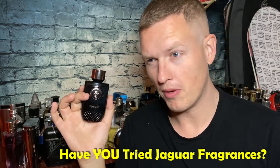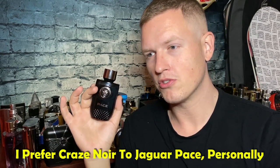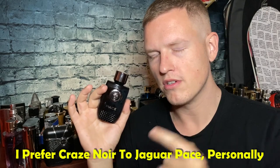This one didn't really blow my mind, and I probably wouldn't put this in my top cheap list just because I know of so many very good cheap fragrances. And personally, if you wanted a fragrance that has this style but much bigger projection and longevity, I would go with Craze Noir. The only problem I have with Craze Noir is that the cap broke. Craze Noir is very, very similar to this style fragrance, and it has very noticeable strong longevity and projection. The only problem I had was that cap, so hopefully they fix that cap issue. But personally, I'd recommend Craze Noir over this, but it isn't bad, and it's my first attempt with Jaguar.